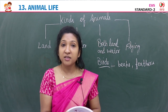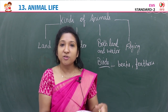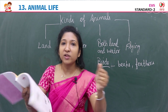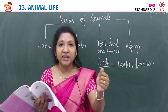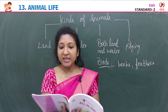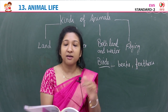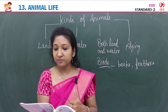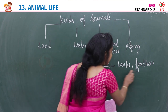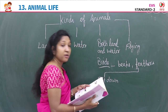Tail feathers are used for steering, like the steering of a vehicle, not exactly that steering. It means to control the direction. Yes, steering is in a car. We have steering to control the speed, direction and all. We use steering to turn and all. Yes, so the same way here, the tail feathers help the bird to control the direction, to twist and turn, to balance. Okay, so there are different types of feathers for the birds. Soft down feathers are the ones which help to keep them warm.